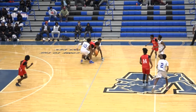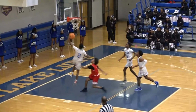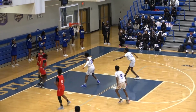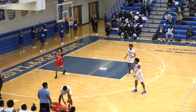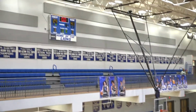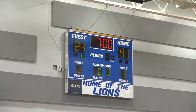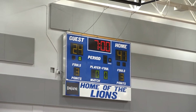All right, so the Lions, they're adding a little pressure out there, and it works. Will he get it? And he does. There we go. Oh. And the quarter is over, so the Lions were on fire. The Lions have extended the lead, and they're up 41-24.